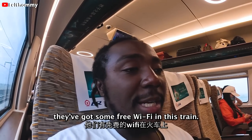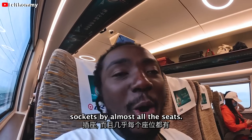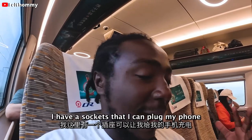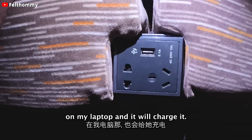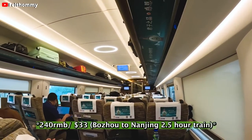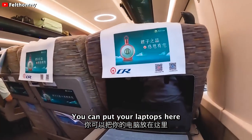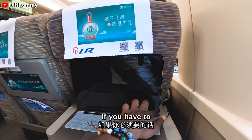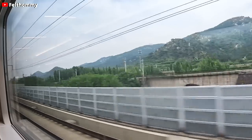Got some free Wi-Fi in this train. They've also got sockets by almost all the seats. I have a socket where I can plug my phone or my laptop and it will charge, so it's pretty comfortable. You can put your laptop here and edit a video. If that's it, onto the first class, let's go.